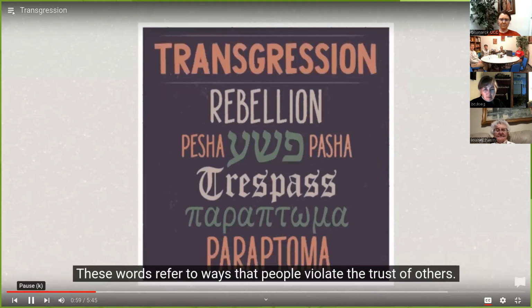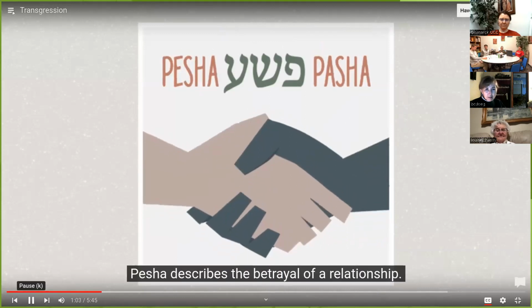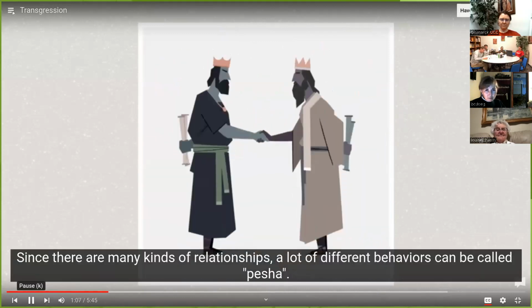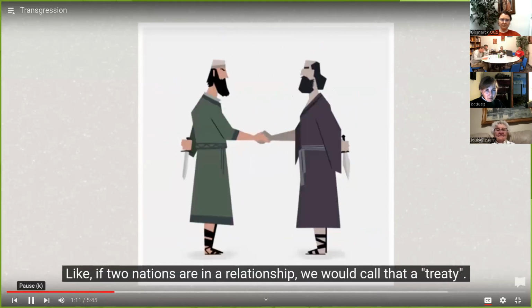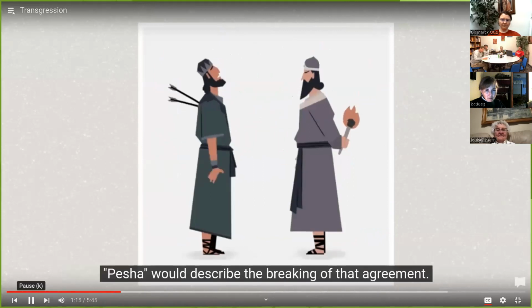These words refer to ways that people violate the trust of others. Pesha describes the betrayal of a relationship, and since there are many kinds of relationships, a lot of different behaviors can be called pesha. Like if two nations are in a relationship, we would call that a treaty. And pesha would describe the breaking of that agreement.